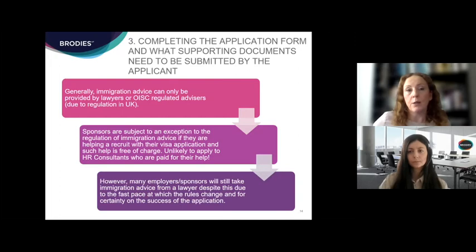But that exception might not cover, or is unlikely to cover, external advice by things like HR consultants, so just be mindful of that regulatory piece there. And although some employers will go ahead and do all of this themselves, especially if you're doing it on a regular basis, you might become familiar with the rules. Many will still take advice because the rules do change a lot. And I would say the devil is in the detail. Today is an overview of the requirements, but always do consult the detailed policy guidance, which is available online, because it does break it down and give you all the detail that you need there.